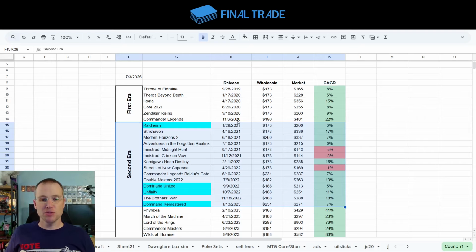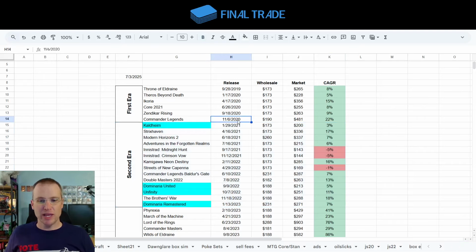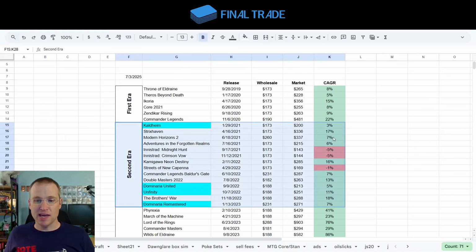And you have to remember, when you look at these dates, yes, Commander Legends was November of 2020, but the print run numbers would have been inked in a contract potentially a year before that. So, you know, we got into the kind of COVID era of boxes, which eventually led to the bear markets of 2022 and 23. And we had horrendous overprinting.